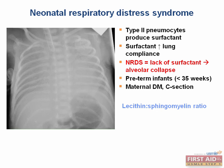Can you recall the most important lecithin molecule we're concerned about here? Dipalmitoyl phosphatidylcholine. In NRDS, the lecithin to sphingomyelin ratio is generally less than 1.5, whereas a ratio of 2 or greater indicates a low risk of neonatal respiratory distress syndrome. Survival is poor in neonates younger than 24 weeks.